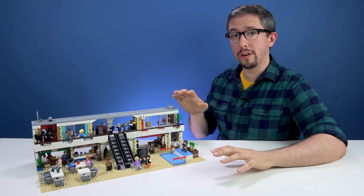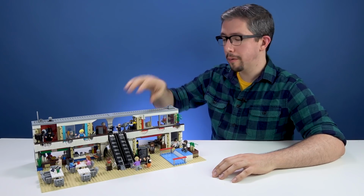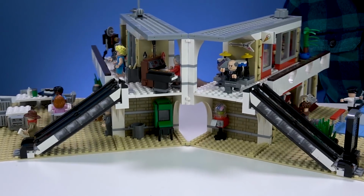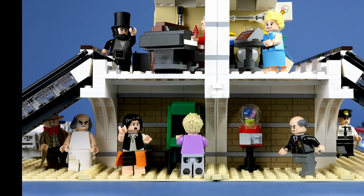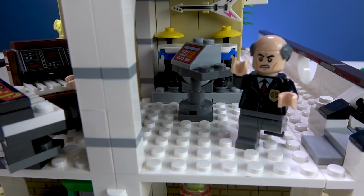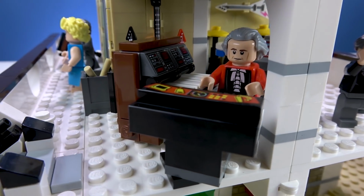So that's all the storefronts, but there is one secret area. I like these escalators, but they're kind of in the way. So if you actually open up the mall, you'll find this little extra area for the characters to hang out, or for the historical figures to hide from mall security. It's got an arcade machine and a gumball machine, and it also gives you a little bit of an easier access into the music store on the second floor.